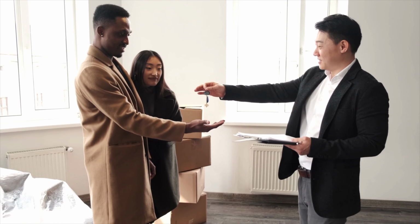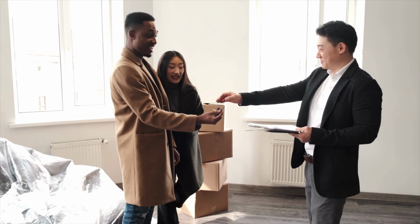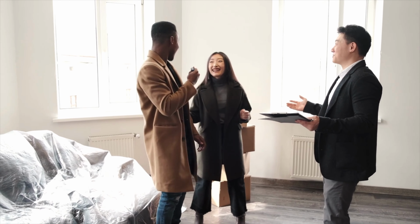For some people, buying the first home is one of the most important financial decisions of their lives. And more often than not, people rush into buying their first home because of peer or social pressure, or just because they're paying rent and they feel that by paying rent, they are wasting money versus putting that money into something that they own.